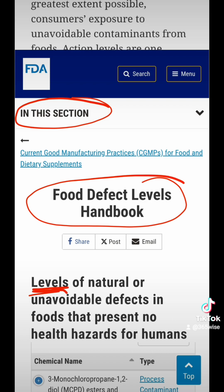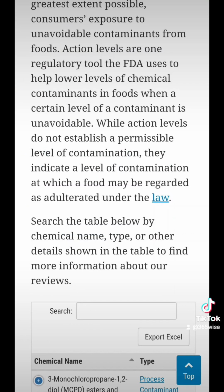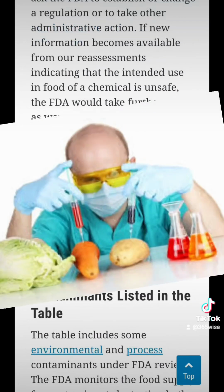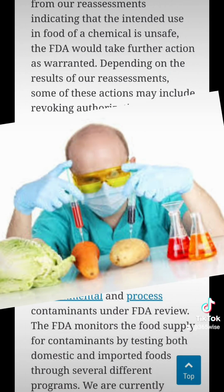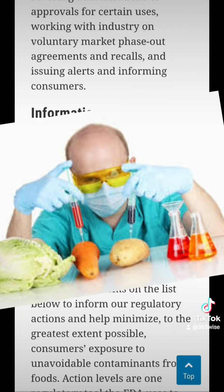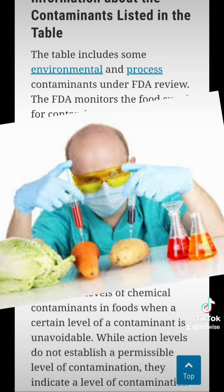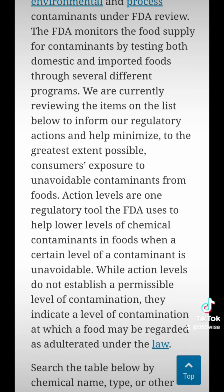And also making sure that you get on the list and check the other website out about food chemical safety. And also, I think it's important to know what further actions they would take based on the results of their reassessments, right? Beyond what they said, like one of their actions of revoking authorizations or approvals. Find out what those are, right? So let's go ahead and talk about the table.